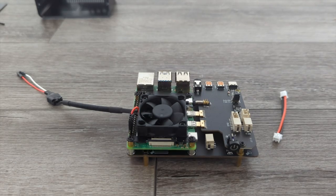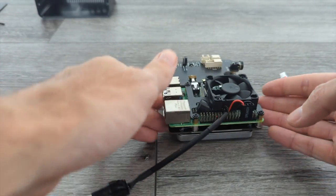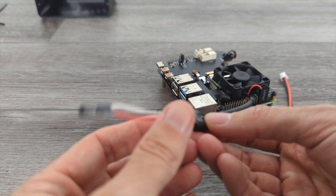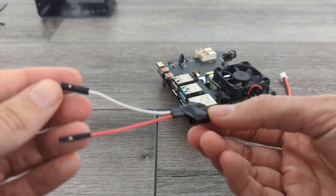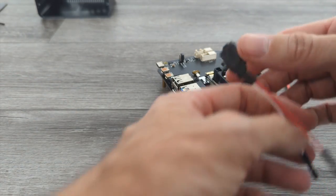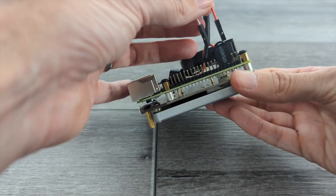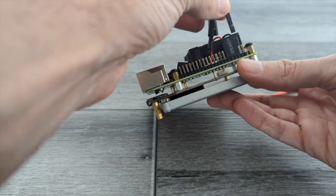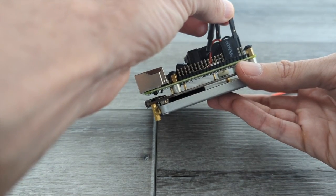Okay, now up next, we still have this fan cable that's off to the side, so let's deal with that. We've got 2 cables actually. We've got the white and the red. Remember, the white is going to be your ground and the red is going to be for the actual power. So what pins are necessary to plug those into? Well, the white is going to go directly to the left of the speaker, and the red is going directly to the right of the speaker, which is a 5-volt pin.